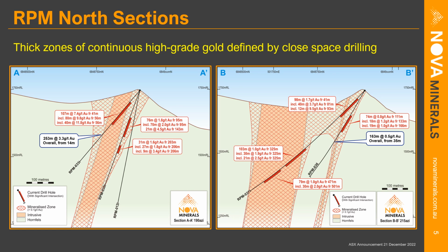It definitely has a good grade in it. There's only a couple holes in it to date. And so that is the main target and the main focus for upcoming drilling programs. The implications for resource upside in that second mineralized intrusive is massive.